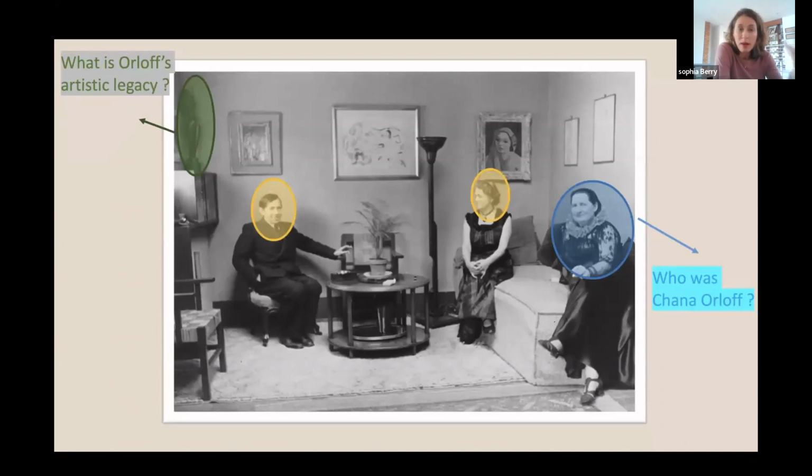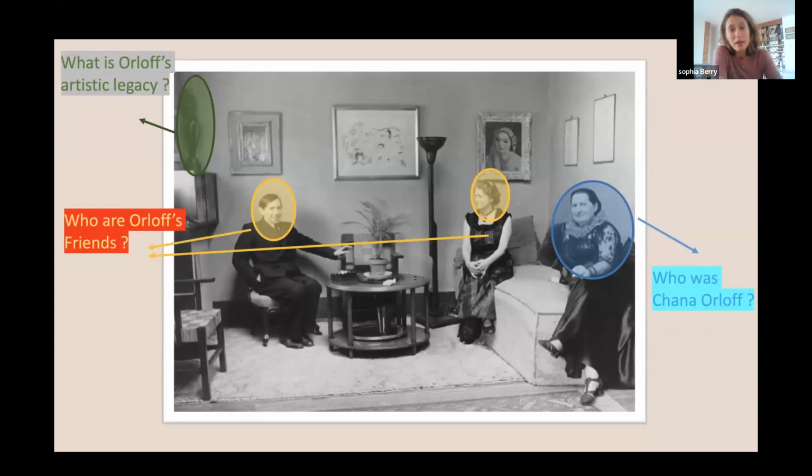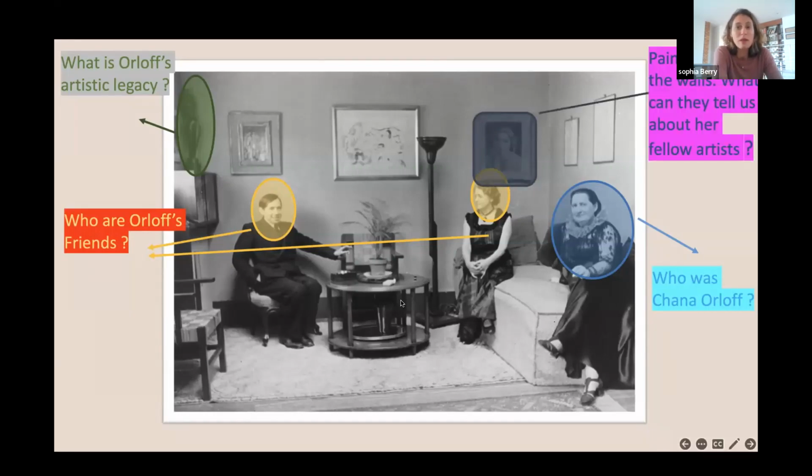Where are they now, and what collections around the world? The other questions that I want to ask are, who are these people in the photograph with her? What is the relationship between them and Chana Orloff? And also I'd like to understand, what are the paintings on the walls? Do they belong to fellow artists? Do they still exist? Where are they?